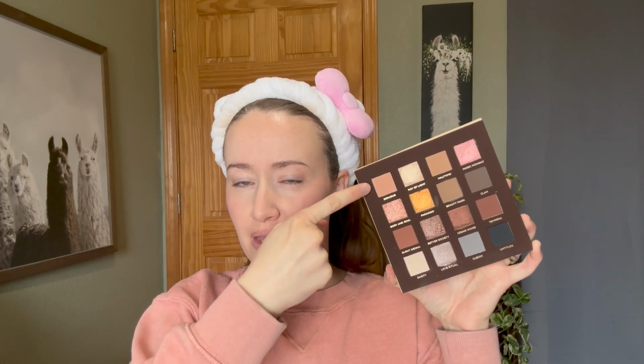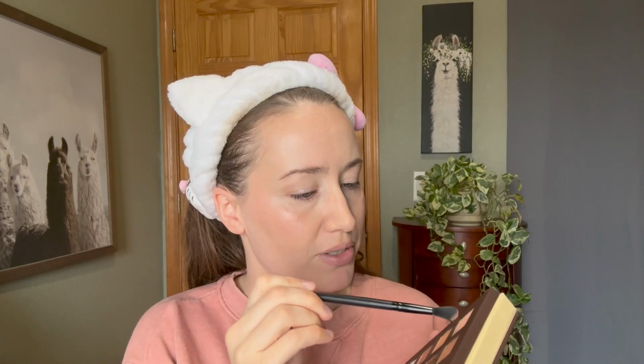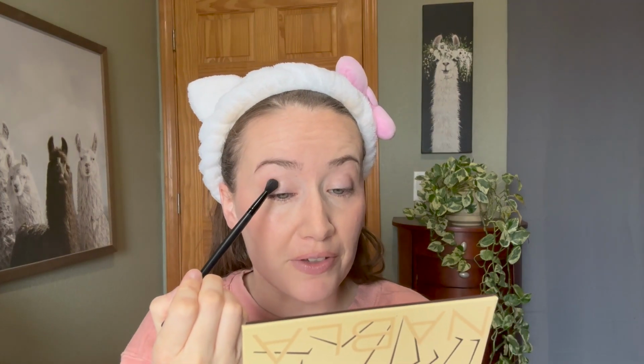What should I do today? I'm thinking I might lean toward using this trio of shades right here. And I haven't tried any mattes from them before, so I'm going to start off with this shade called Bonjour. I'm interested to see what their formula is like. Maybe a little powdery, which is fine. Most of my favorite eyeshadow formulas are powdery. Oh, I forgot to put on eyeshadow primer. Shoot. Oh well, I will test out this palette and see how it acts without eyeshadow primer.